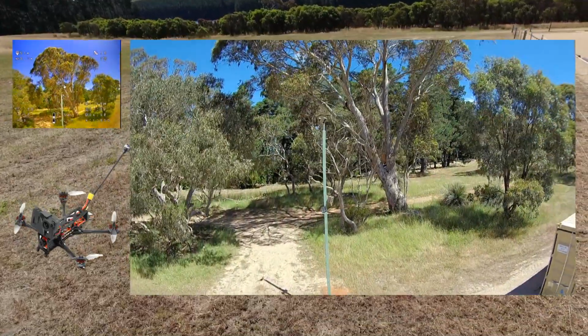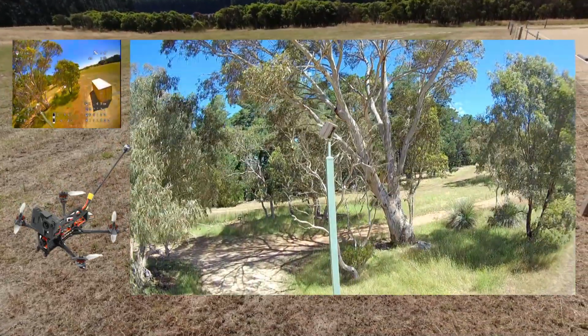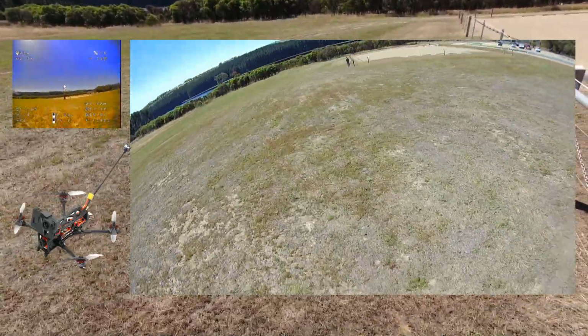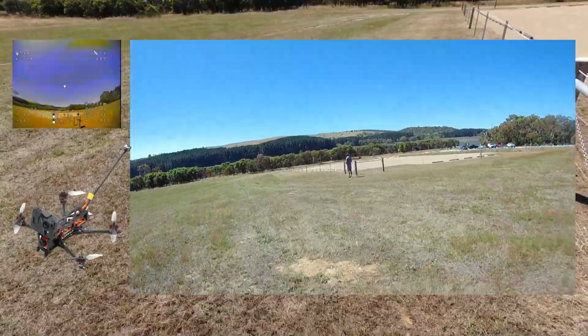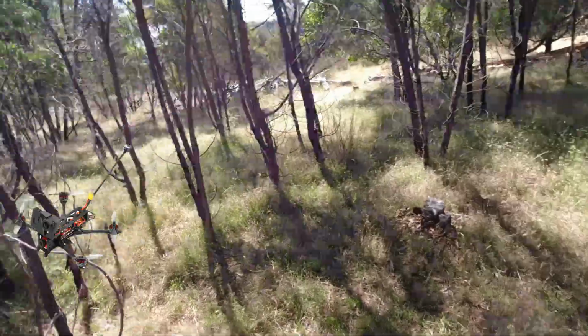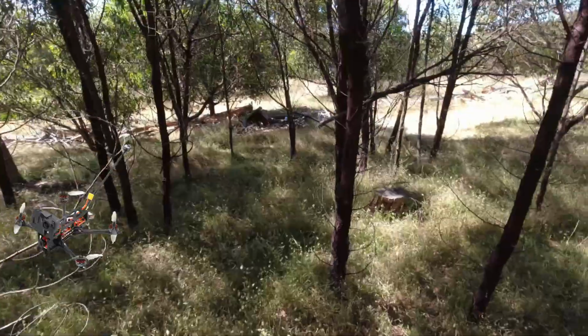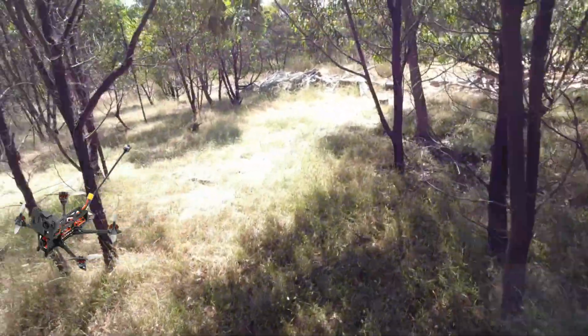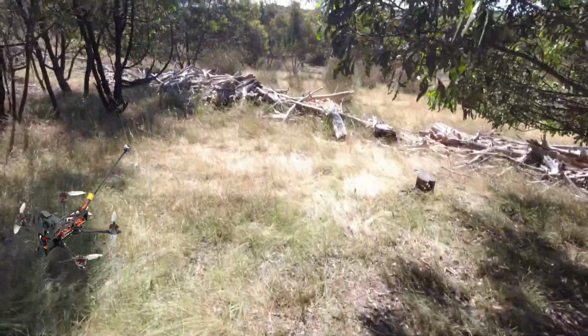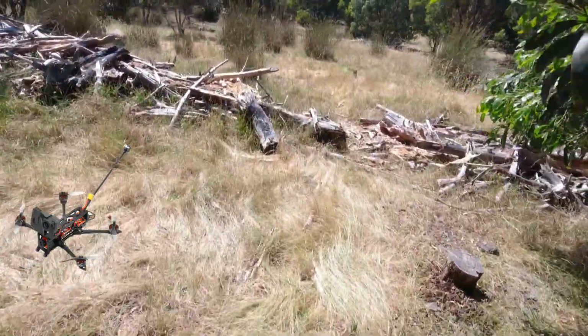Can't fly too close up here because there is actually a camera here. Oh, there it is there. Rightio. Might be some kangaroos or some brown snakes in here. Gotta be careful.